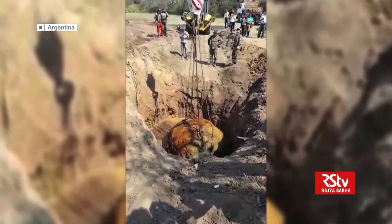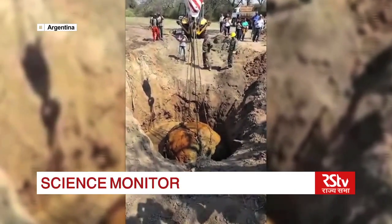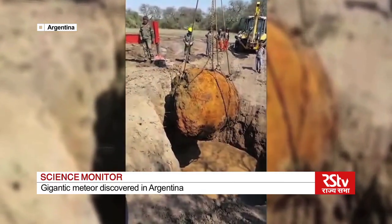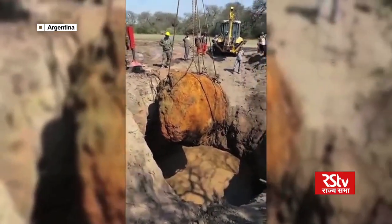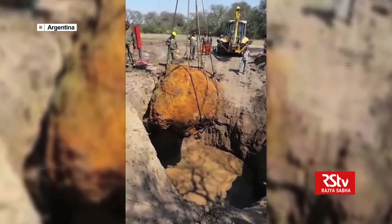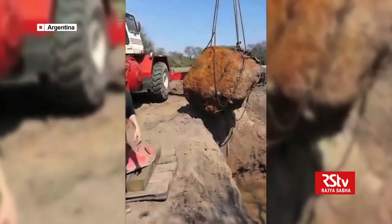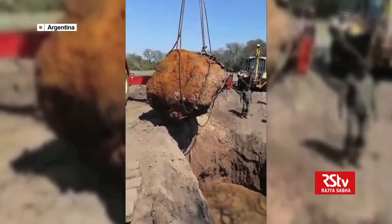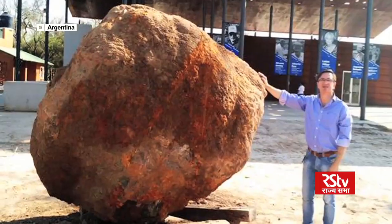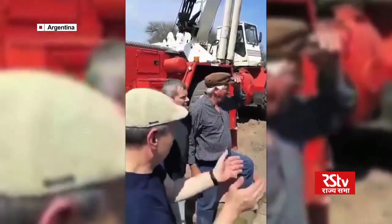In another celestial discovery, researchers have discovered what could possibly be one of the biggest meteors of the world. The meteor, weighing 30,800 kg, has been discovered at Campo del Cielo in Argentina, which is one of the most famous meteorite crash sites in Argentina. While researchers claim that the meteor is the second biggest meteor of the globe, we have to wait until further tests confirm the claim.